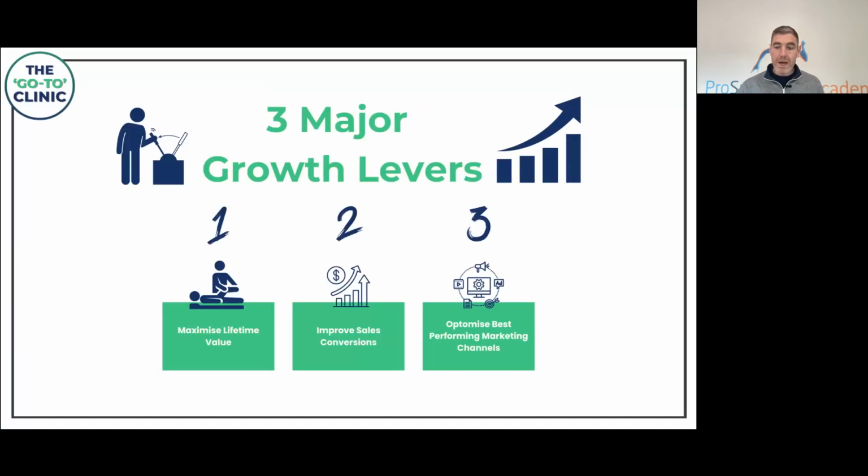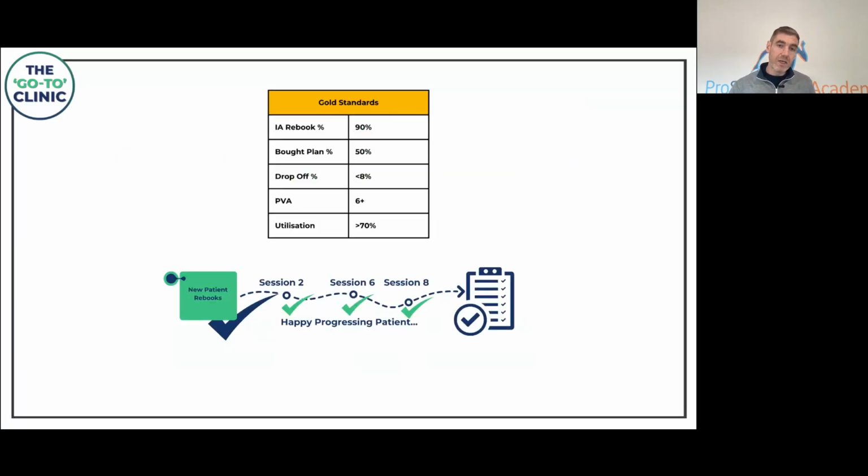So what are the Go-To Clinic standards? Well, the Go-To Clinic standards essentially are the numbers that are taking all of the emotion out of the decision making. And what they're doing is essentially tracking your patient journey. So if we look at a new patient that comes in, the first number we're going to want to track is our IA rebook percentage.